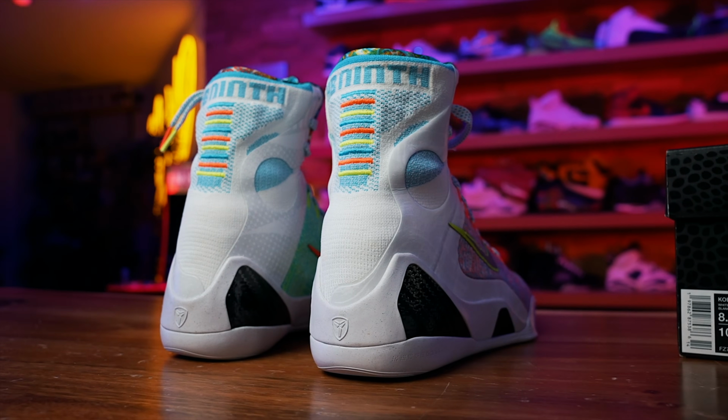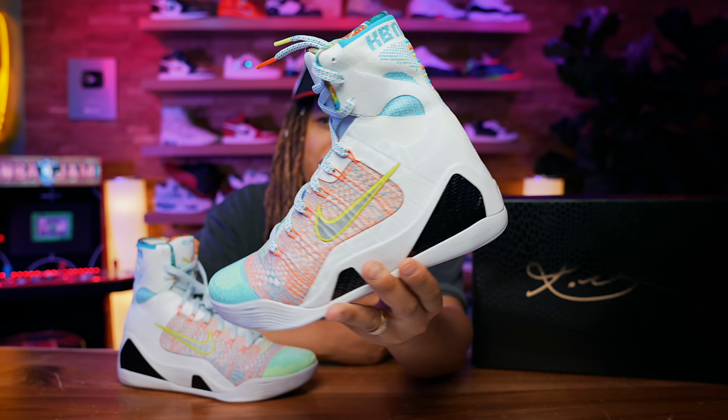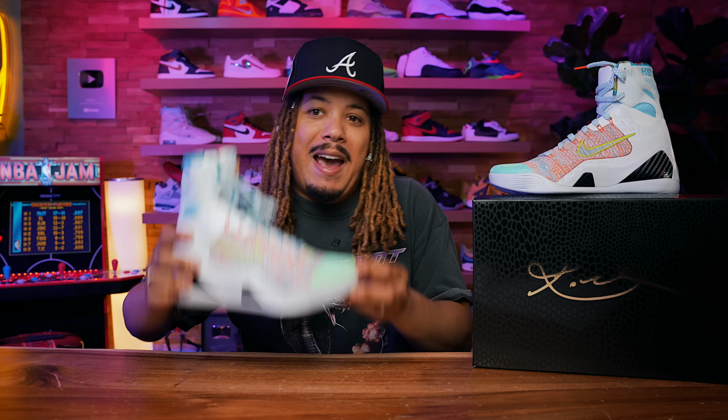And we got the Kobe 9 What The, we also got, of course, the Kobe 8 What The this year. So it's just dope to see two What The's drop back to back this year in general, and I'm all for it. Back then What The's were just never thought to be able to be obtained, and now we just have them chilling here.